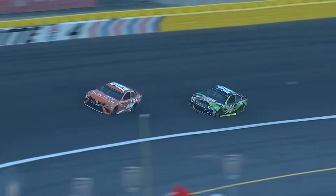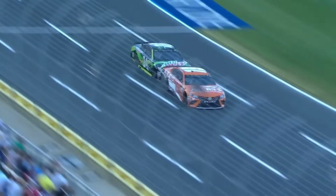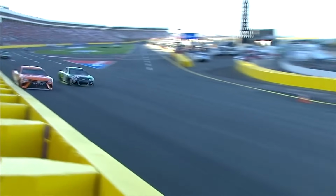When battling for the win in the 2017 All-Star Open, Erik Jones put it all out on the line, and he went in the grass trying to pass Daniel Suarez and Chase Elliott for the lead.